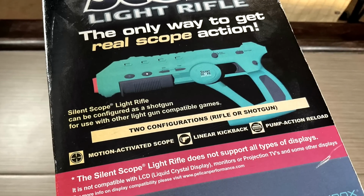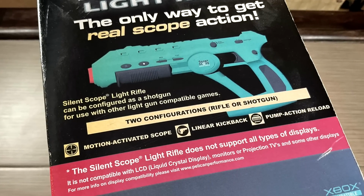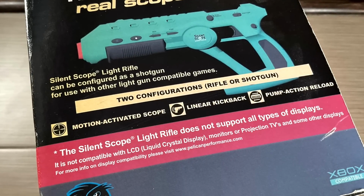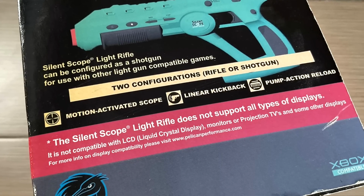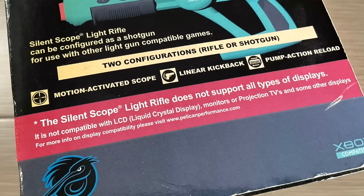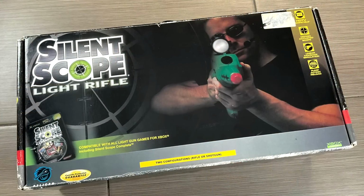Okay, so it does say on the site here, it does not support all displays, not compatible with LCD monitors or projection TVs. What the heck? Weird. Yeah, very weird. But then on the back, it does say HD TV compatible. All I can say is Pelican is a publisher, so take that with a grain of salt. You know, they're all over the place. That's so true. But I'm happy to have it as a novelty as well.